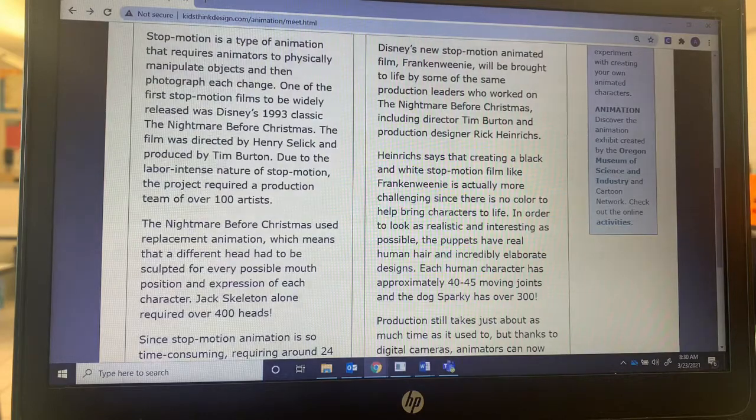Due to the labor-intense nature of stop motion, the project required a production team of over 100 artists. The Nightmare Before Christmas used a replacement animation, which means that a different head had to be sculpted for every possible mouth position and expression of each of its characters. Jack Skellington alone required over 400 heads.